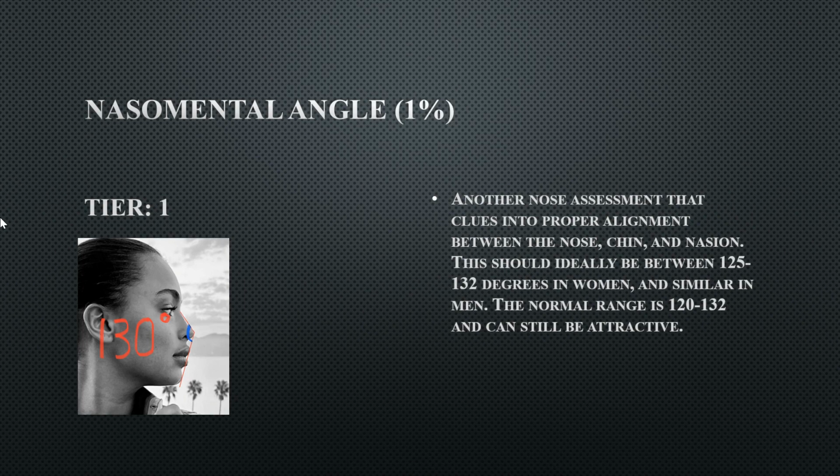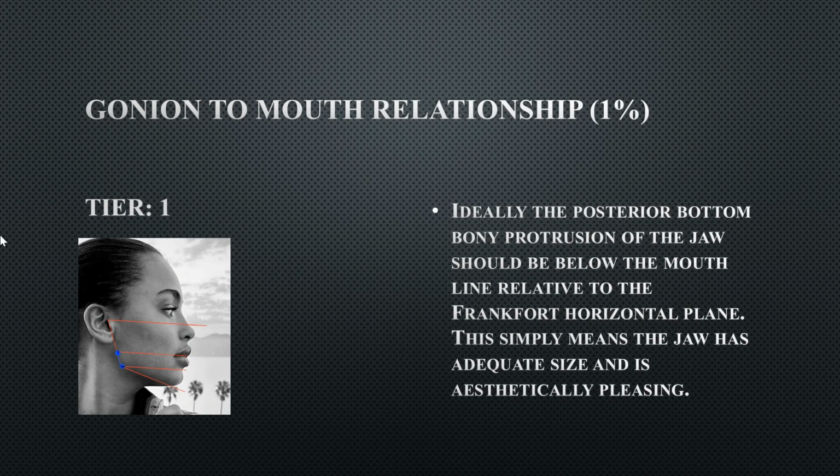Her nasomental angle is 130. 130 means that she has a perfect relationship between her nose and her chin, and it also takes into account her facial convexity as well. So that is perfect. Mouth relationship, you want your gonial bone to be below the mouth, and from this picture you can see that the gonion is below the mouth, and that exactly is where the two vectors meet for the ramus and for the mandible. And yeah, the gonial bone is below that mouth line, so that is perfect.